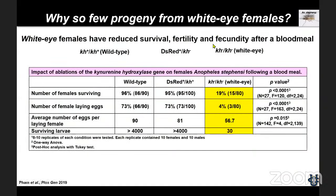So why so few progeny from wide-eyed females? So we looked at the survival, fertility, and fecundity after a blood meal in wild-type, heterozygous, sorry, this should be heterozygous positive, not minus there, I apologize. And then wide-eyed mosquitoes, and we can see that there's a significant reduction in survivability, the number of females that lay eggs, the average number of eggs that are laid, and then the surviving larvae. So in these two cases here, where we have a wild type and a wild type heterozygote with a wild type allele, we got over 4,000 progeny, and here we only got 30.